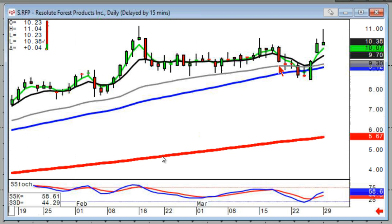No, that's not an inverted hammer, and that's not a shooting star. Why is that not, DJ?